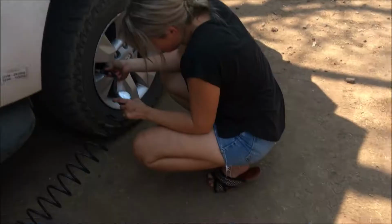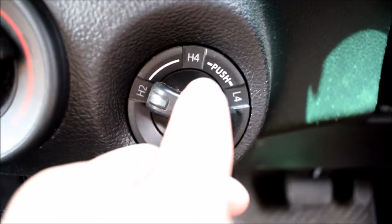Make sure your tires are at 1.8 or even 1.6. Yeah, it was cold this morning, so our tires went down to 1.6, and we're actually liking driving on 1.6 better. It's pretty smooth. So 1.6, 1.8 is kind of standard middle of the road that you'd want to go down to for driving in the sand. And so, yeah, just lower your tires, put it into H4, and keep a nice slow speed.